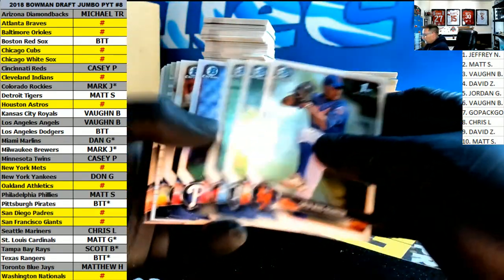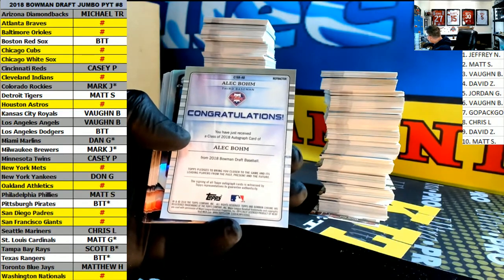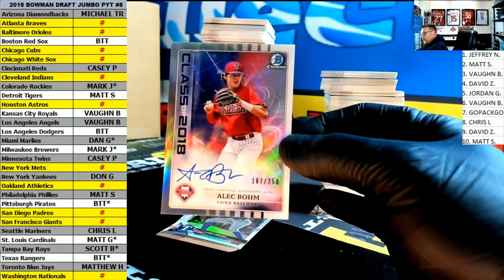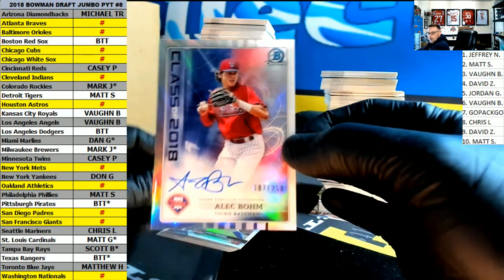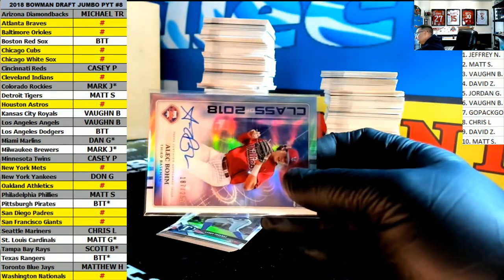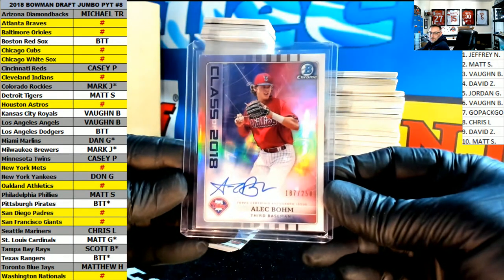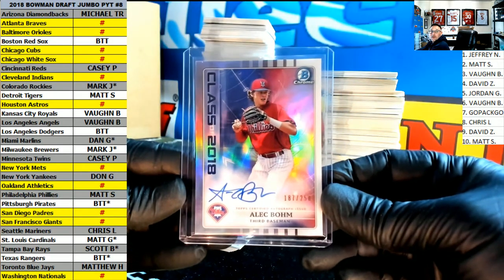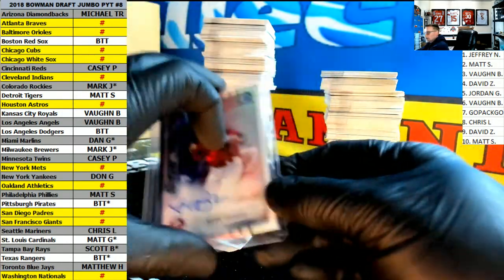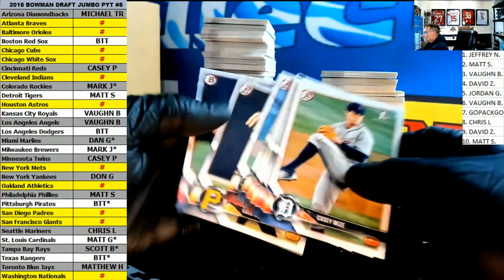Scotty B. And boom! Again, Alec Baum, 187 out of 250. There you go, Matt Slut. Nice hit. I think that's what Migs called, too. Nice. On the bomb. I think that's the one we pulled that was the red one in the last break.